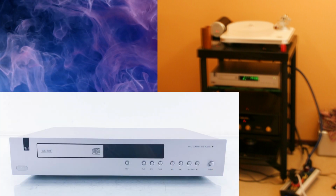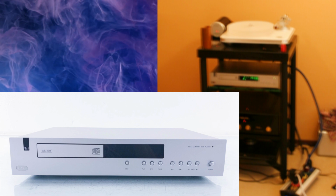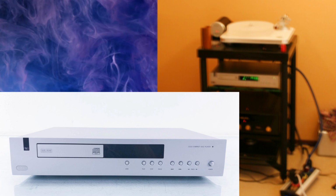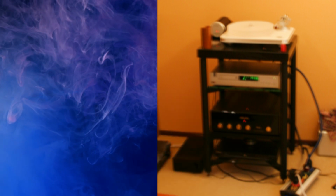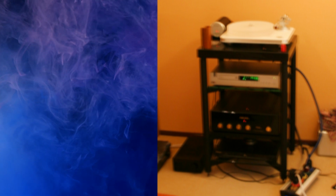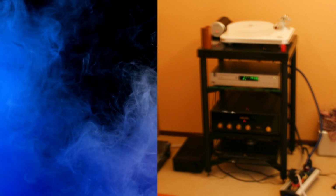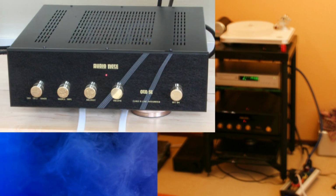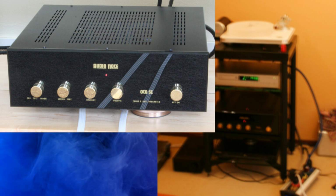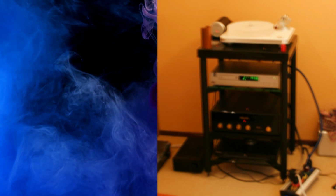Below that you can see my Arcam CD player that I'm also still using. And also this one was one that I bought new at the time. Now remember, at that time the second-hand market was not as big as it is today. So most of the things that I had was new. Below the Arcam is my Audio Note Auto Tube integrated amplifier that I played for a very long time with much pleasure. Before that I had the Musical Fidelity A1, the original.